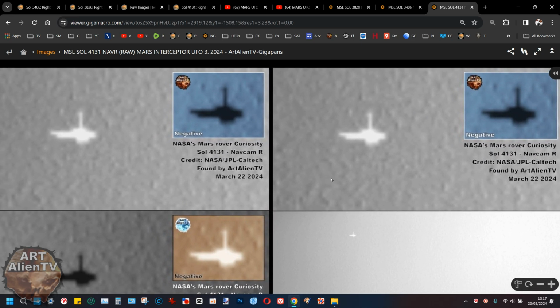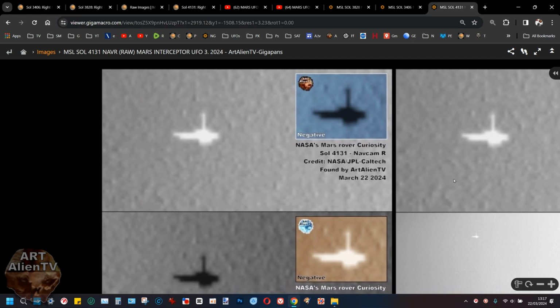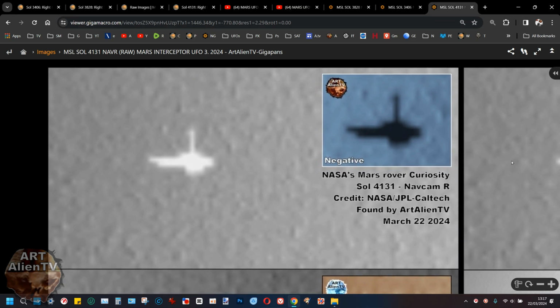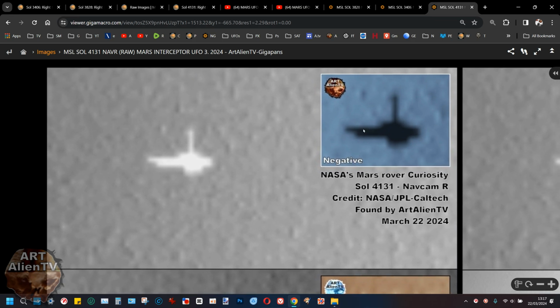Right? Let's get it center screen so you can see it. Let's go a bit larger. Here it is. Now, look at that. It's in Gale Crater, near the Curiosity Rover, and it's flown in quite close. Not as close as some of the others, but close enough to see the shape in detail. And this is how it appears.